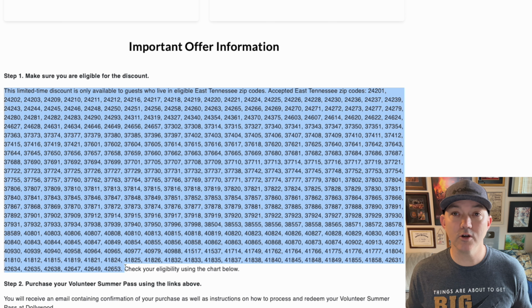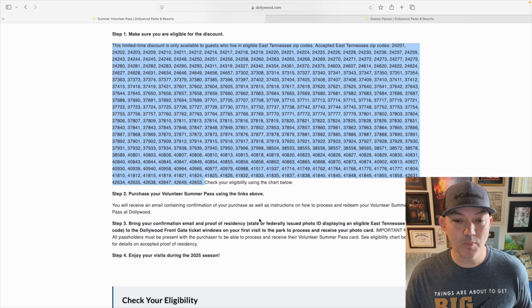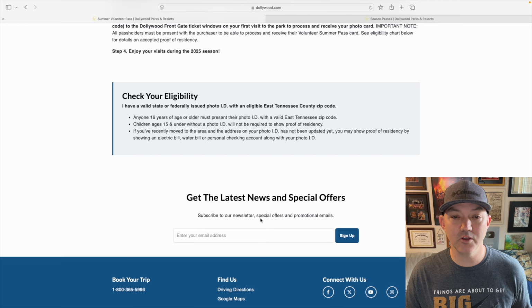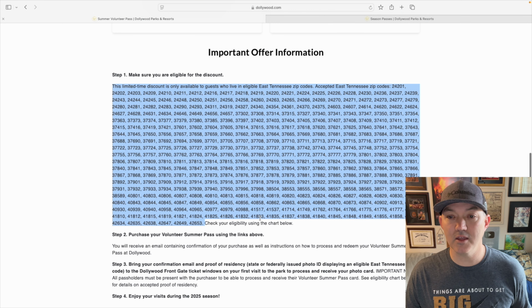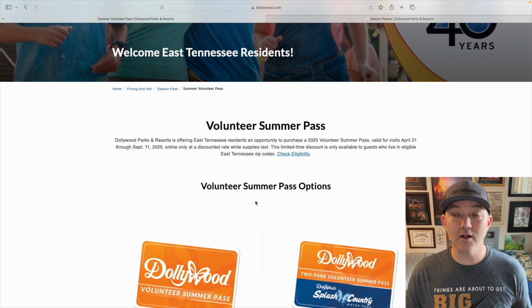So again, if you're not in one of these zip codes, you're not eligible to get this particular pass. So this is going to apply to people in East Tennessee. Basically, you would purchase it just like any other pass, is what it's telling you. That you just need to verify that you do live in this zip code. All right, so there's a look at the new volunteer summer pass.